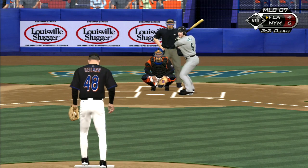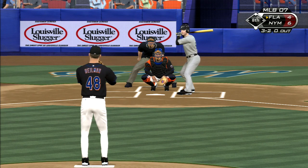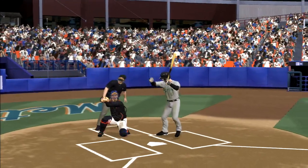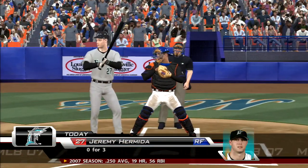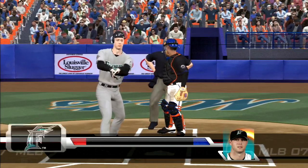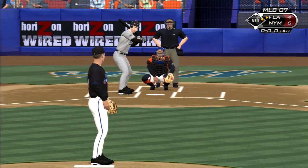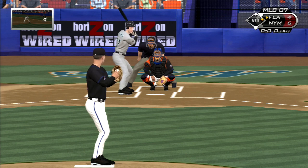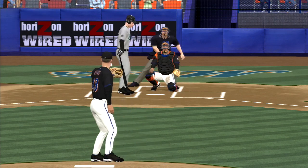Jeremy Hermida will be next. And he misses with it, ball 4. And if there's one thing that'll drive a manager nuts, it's the leadoff walk. Jeremy Hermida will stride in, ground it out his last time through. First pitch fastball swung on and missed 0-1.